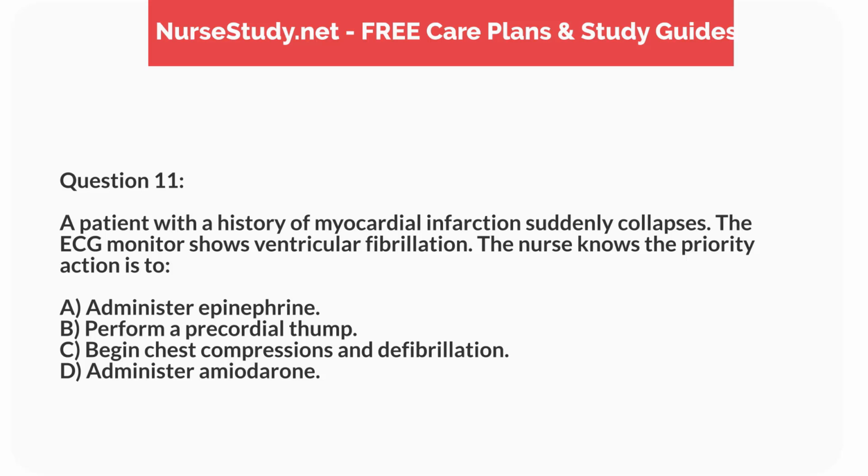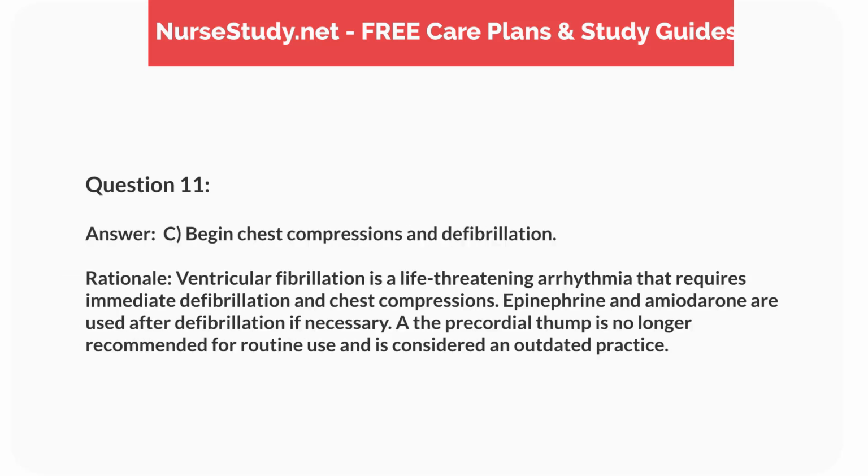A. Administer epinephrine. B. Perform a precordial thump. C. Begin chest compressions and defibrillation. D. Administer amiodarone. Answer: C. Begin chest compressions and defibrillation.